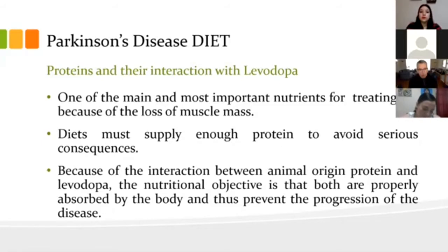What happens with this? Well, one of the main consequences is that we consume levodopa and we feel that 30, 40 minutes after we consume it, the levodopa is not as effective. Sorry for my English, I forgot some words. So when we consume levodopa, 30 to 40 minutes later, we see that the effect is not what we want. There are a lot of patients that blame the levodopa, that blame me, that the levodopa isn't enough, that they need a higher dose, and that is not necessary.